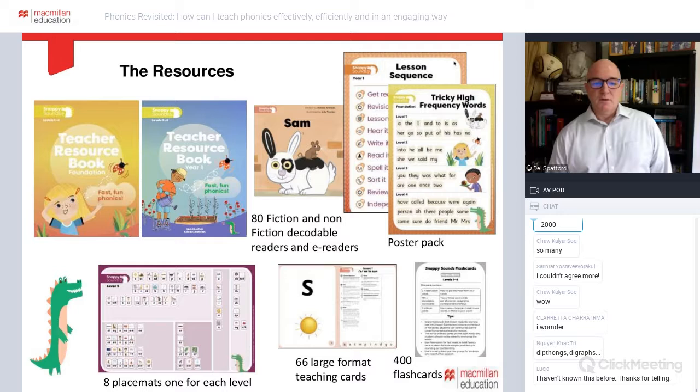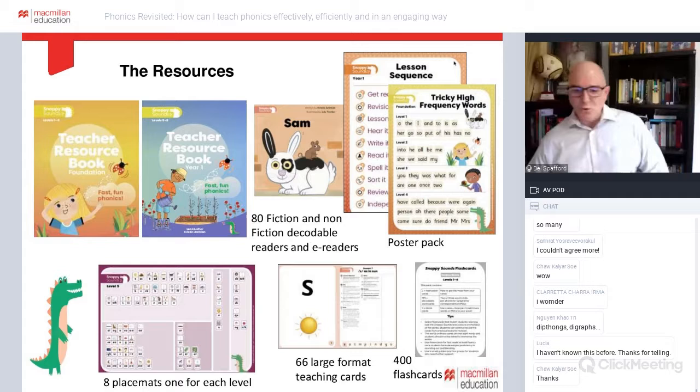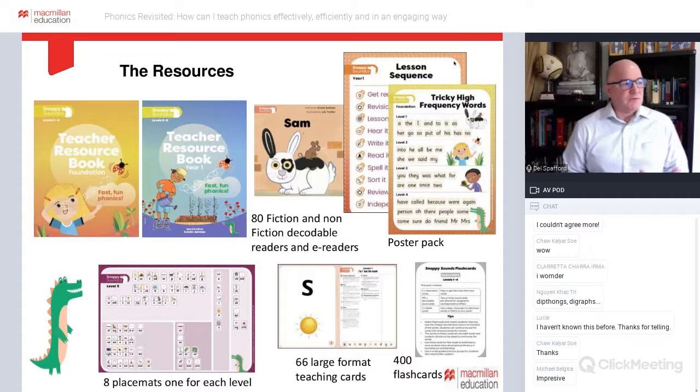We've got decodable readers. And again, I'm going to show you the e-readers that we have available. I've got a copy of one here as well, but it's easier if I show you the e-reader. The teacher's resource pack is here as well. We've got these cool posters that you can stick on the wall of the classroom, with lesson sequences, with tricky high-frequency words, so that students can see them. And also, if they can see them in the classroom, it gives them a bit of scaffolding and a bit of reinforcement.